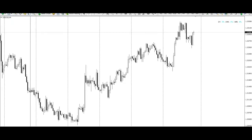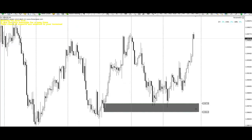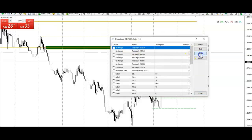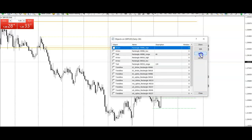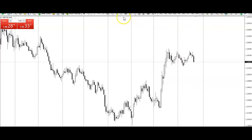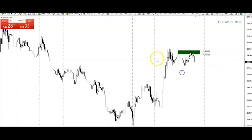The first one we're going to look at is the British Pound. We had three triggers in the pound pairs this week. So I'm just going to clear all the objects here so we can see things clearly. If you watched last week's video, what I was saying was I was expecting a reaction from this area here. Price just popped up a little higher. This is an area that caused this low, so I was expecting a reaction.